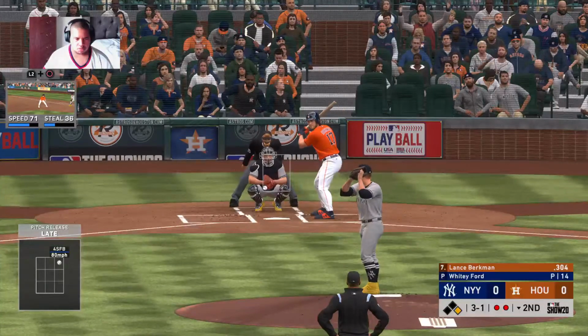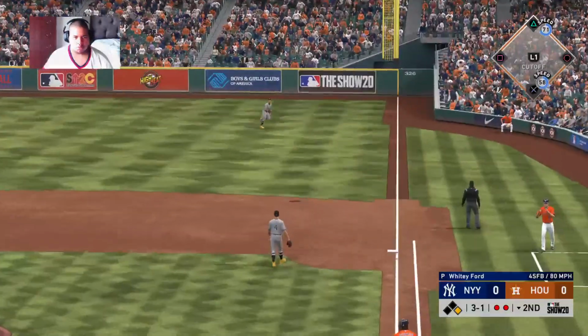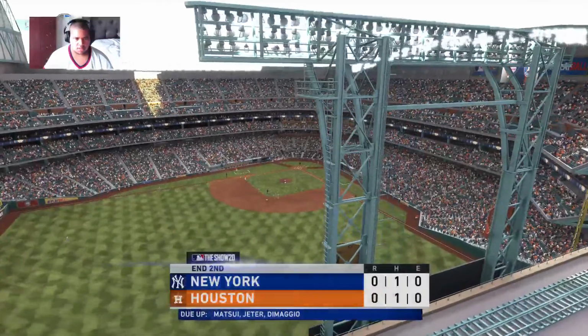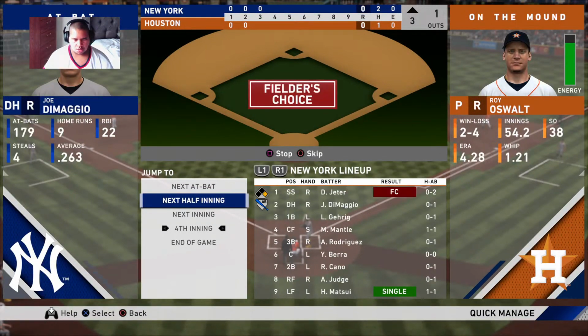3 balls and a strike to Houston's left fielder. Here comes the 3-1 pitch. High in the air out towards shallow right. Judge is there, and he'll put it away to retire the side. Play ball. You're out. Out.